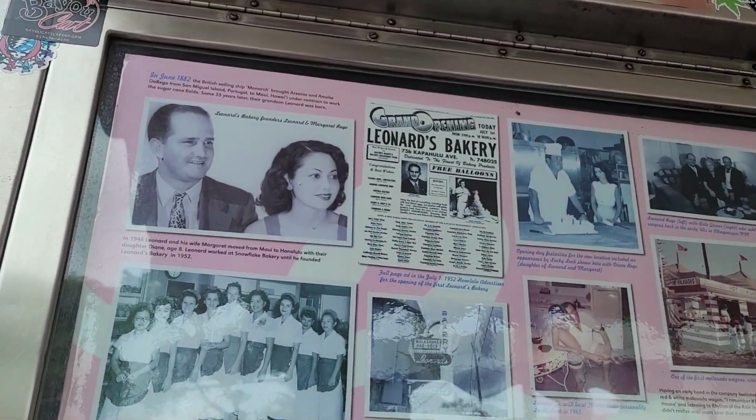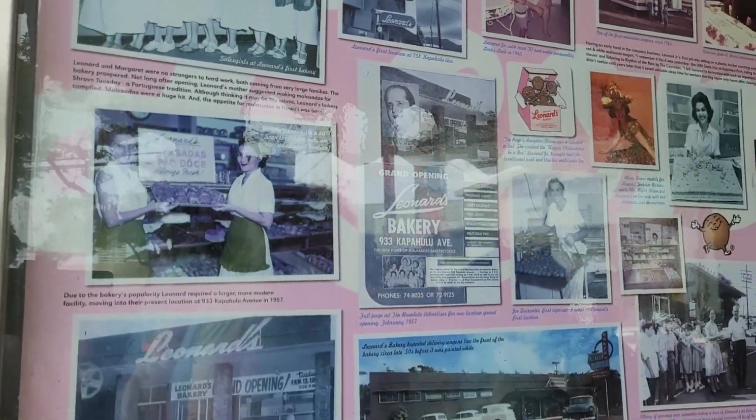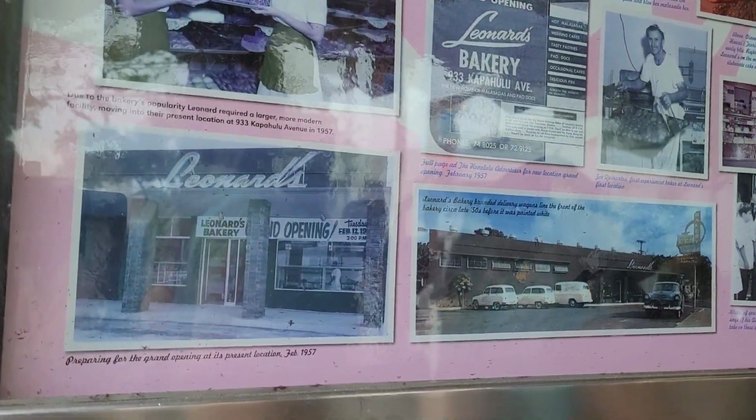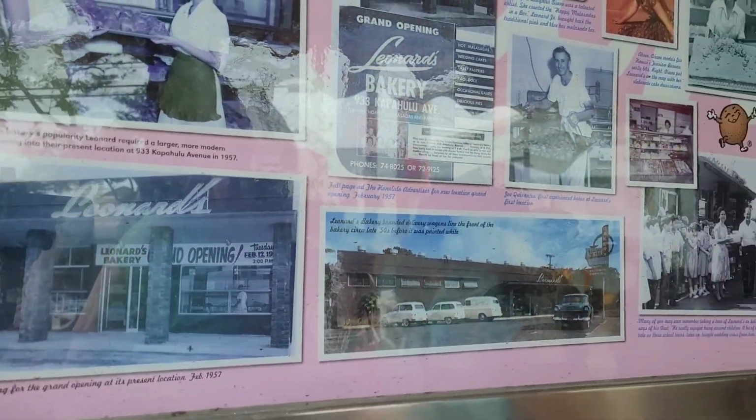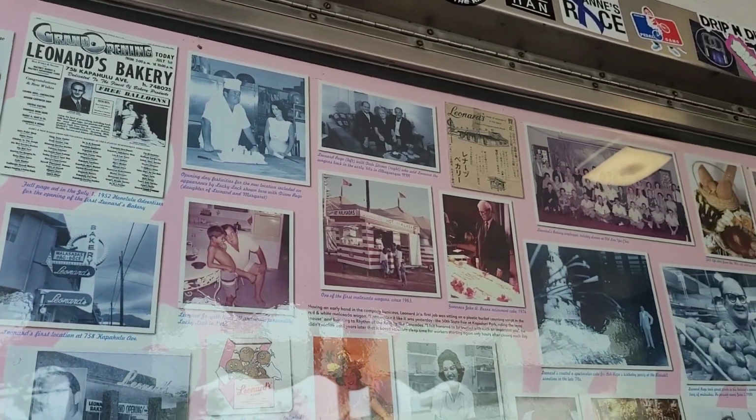While waiting for our malasadas, we learned some fun facts about Leonard's Bakery from their website and from the photo collage displayed outside of their establishment. In June 1882, the British sailing ship Monarch brought Arsenio and Amelia Dorego from San Miguel Island, Portugal, to Maui.